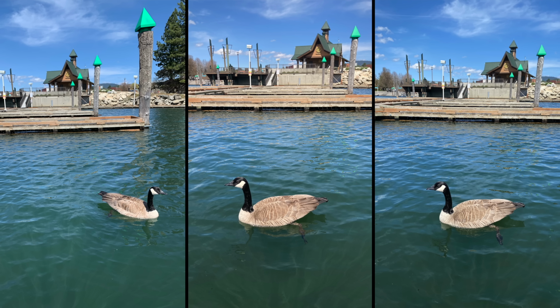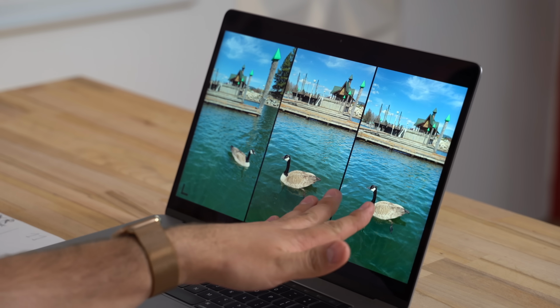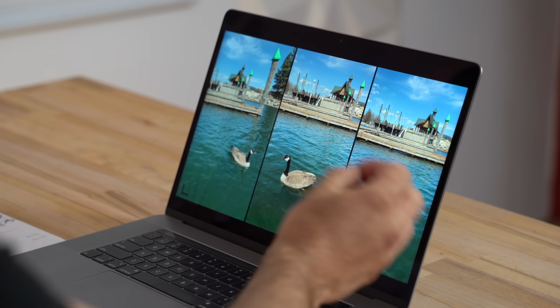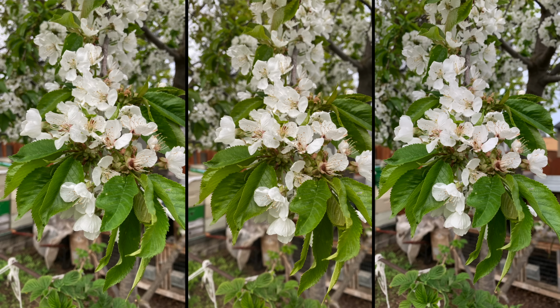Now on to the next scene. I think I'm between the center and the right. I think I'm seeing more detail on the one on the right. And for me, these are so close. Obviously the duck moved here, but I could tell that there's a color difference. These look more similar in white balance compared to this one. I'm going to choose the iPhone 11 again, and I think this is the iPhone 11. It's a little bit sharper. Yes, I'm right.